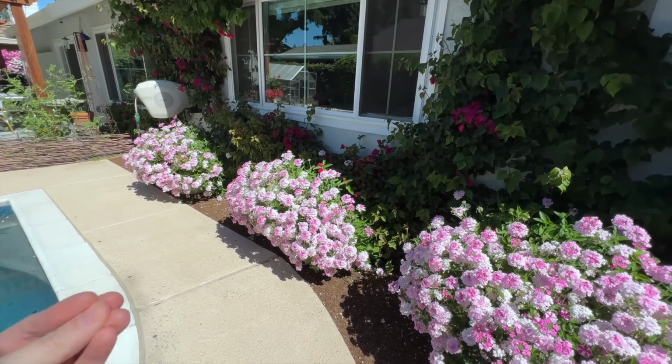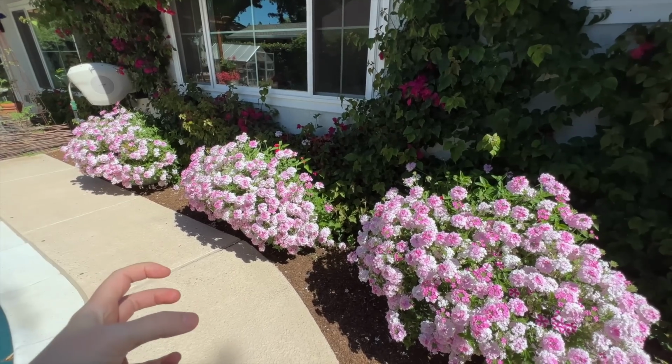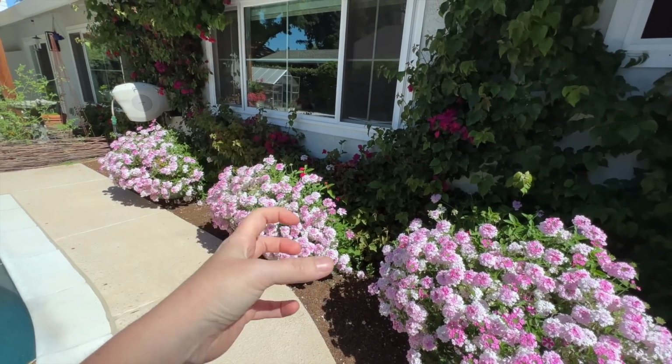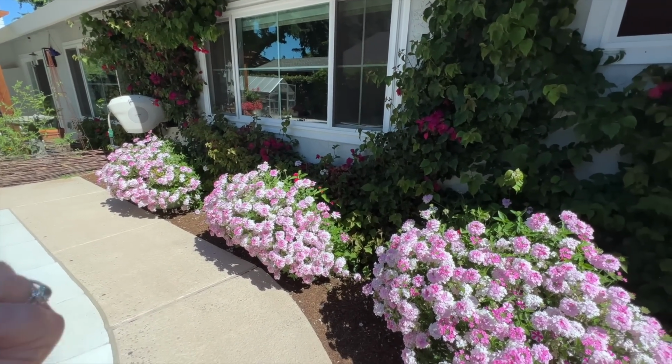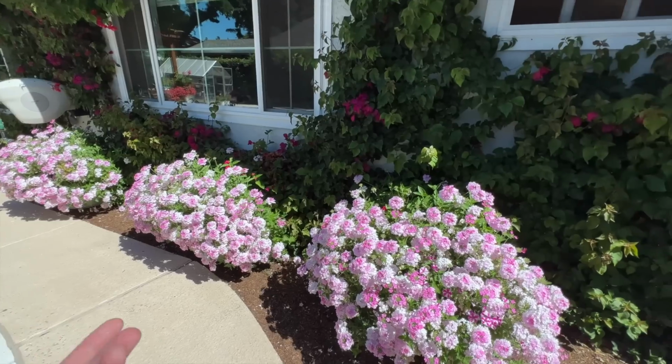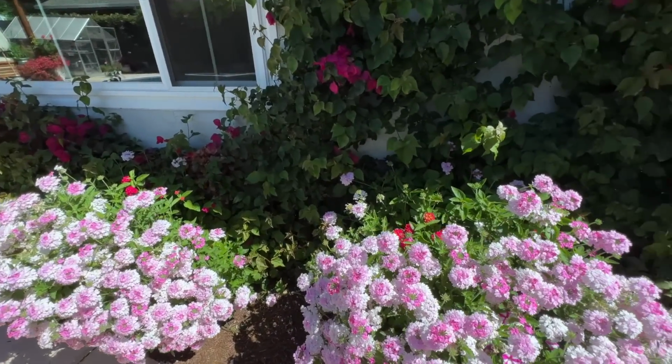And I mean, doesn't this almost look like hydrangeas? A little bit smaller than hydrangeas, but for a full sun, this is south facing, full sun, super hot. What a fantastic alternative to a pink hydrangea, in warm weather climates. I just love this plant so much.